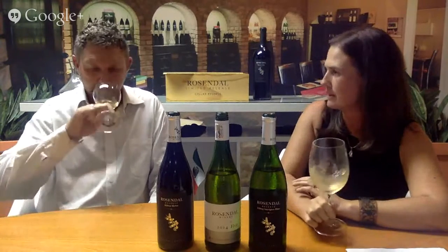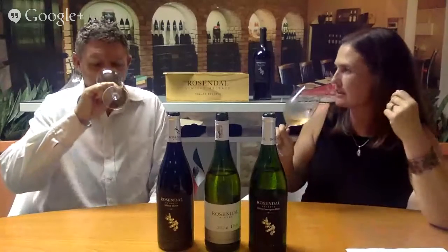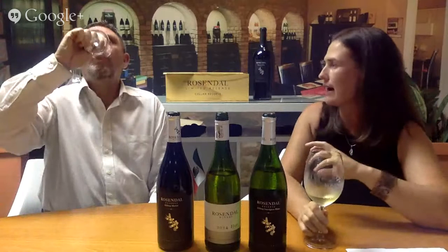On the nose, it's a lot of things like spring flowers. Very floral. Verbena, spice. There's also some white peaches. I found this much more forthcoming. And apricot. And you get the apricot definitely on the taste as well. It's like a kind of honeyed apricot. There's some pineapple and some golden delicious apples.